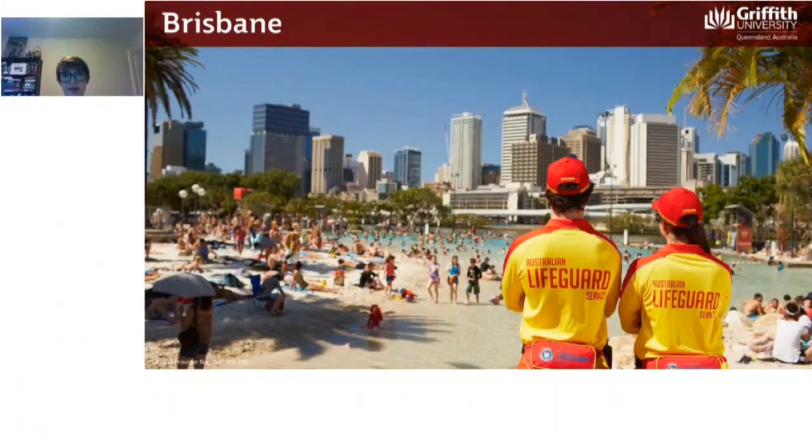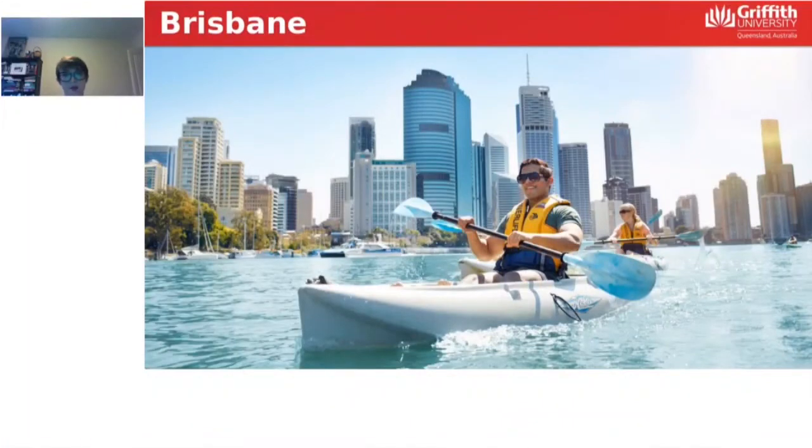And this is downtown Brisbane. This is South Bank. This is right near the Griffith South Bank campus. It's a man-made beach. So we don't have a real beach, but we do have a man-made one in Brisbane. And of course, because it is a river city, there's lots of water activities available to you.